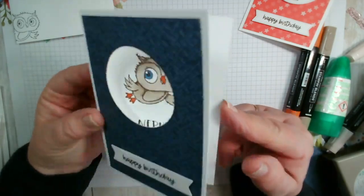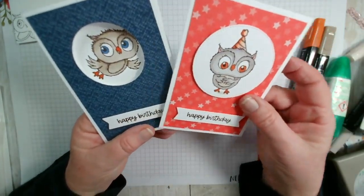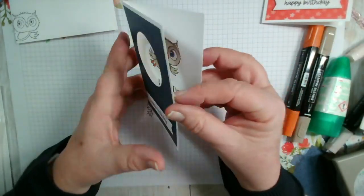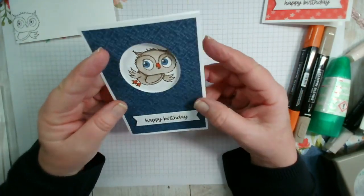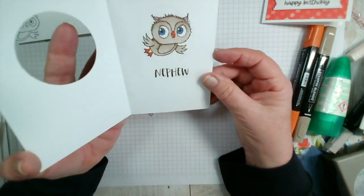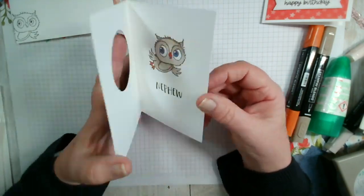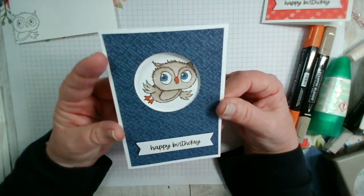I hope you like that. This is one from earlier. So I'll grab out my rubber in a second and just remove that pencil line, but I just think that's really sweet. You could put the nephew on the front and the happy birthday inside if you wanted to. I must remember that's got nephew on it though. Make sure I don't send it to somebody else.